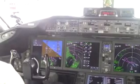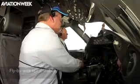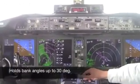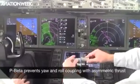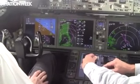Similar to the 777, Dreamliner has computer-augmented spiral stability that helps pilots avoid upsets. The aircraft will hold bank angles up to 30 degrees. But its P-beta system also prevents yaw and roll coupling with asymmetric thrust, as Mike is demonstrating.